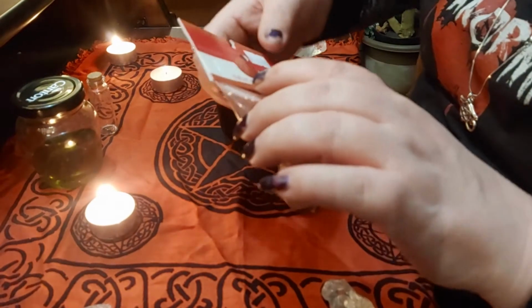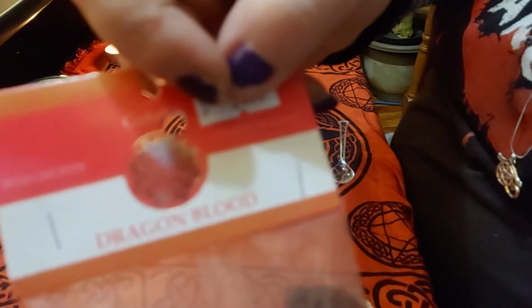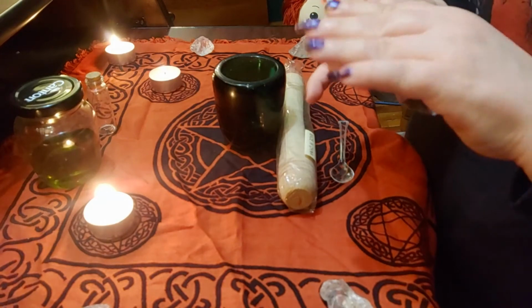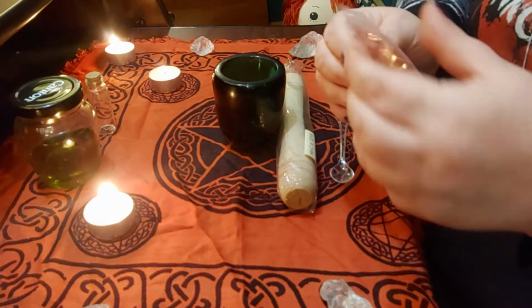Here, as you can see, it is written, I'm not good showing things at the camera. It's written dragon's blood, and it's like red seeds, resin, that you have to crush a bit more.